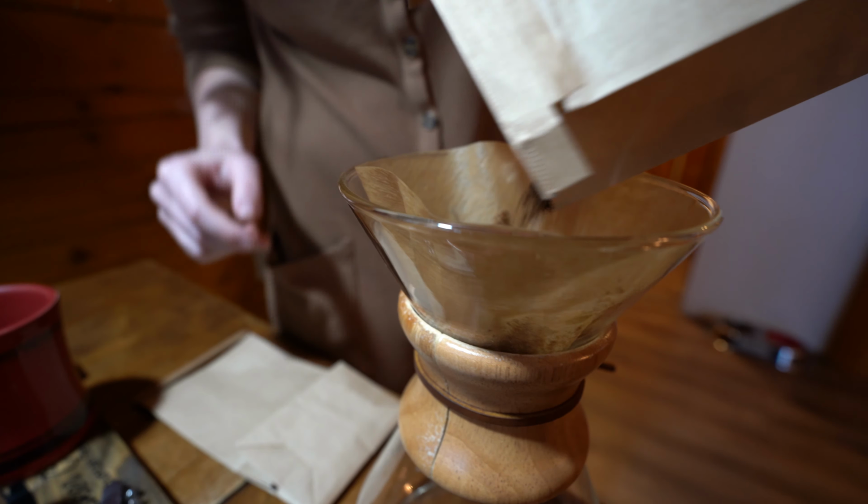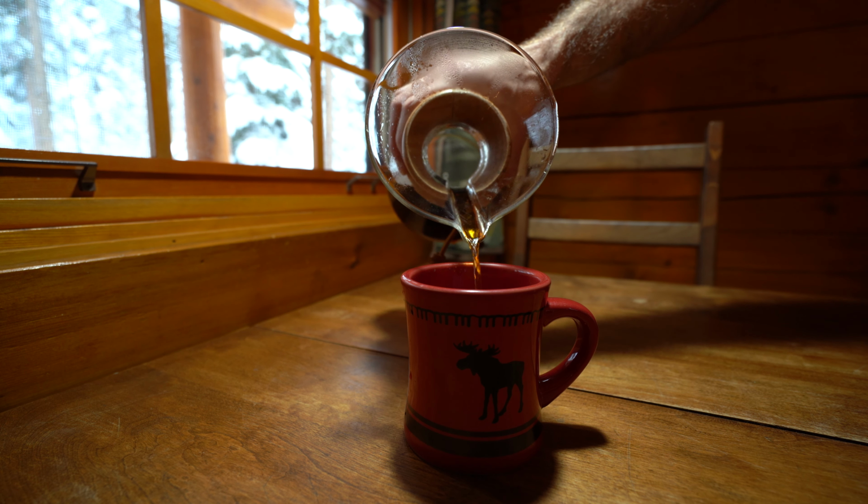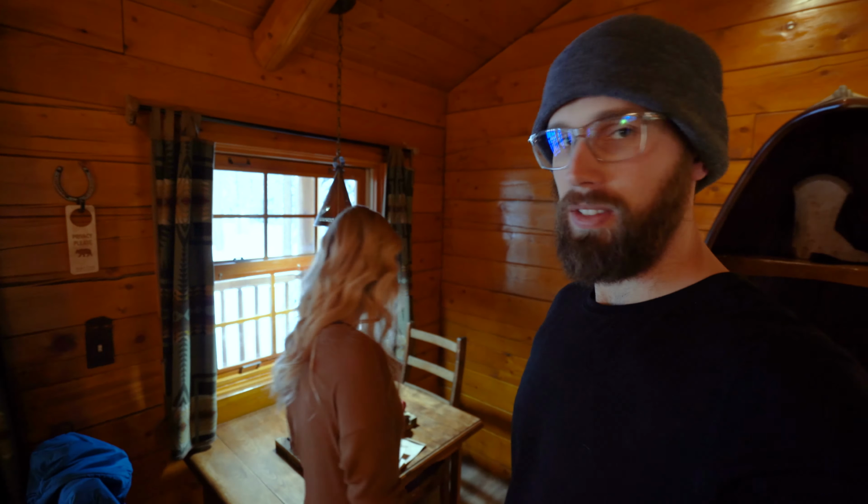And they give delicious local handmade coffee when you check in, which is going to be a real treat this morning. So let's get to it. We're pretty pumped about it.